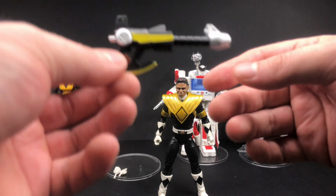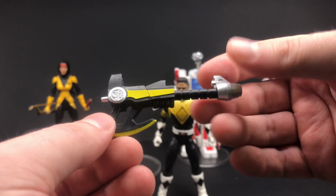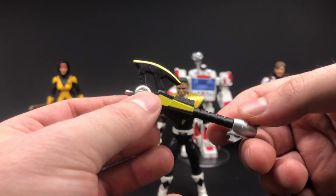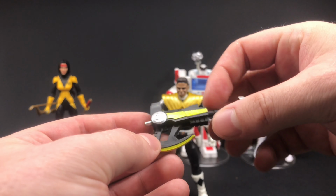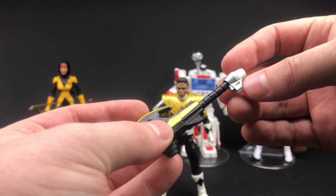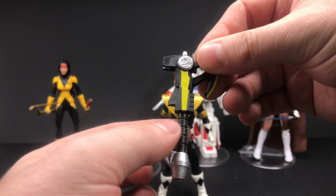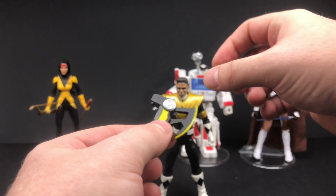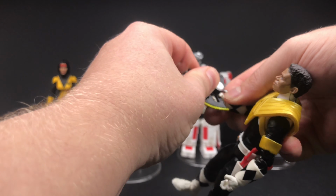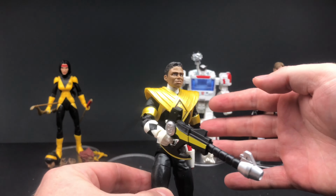He also comes with his axe, his Mastodon axe, or whatever you want to call it, but that looks good. And that's actually painted pretty well. It's got a few nitpicks here and there, but again, just look through them if you get a couple to go through. Nicely painted. It gets a little thick right here for the figure to actually hold, but he can hold it as a gun. You're going to have to fiddle with it, but once you get it going, he actually holds it rather well.